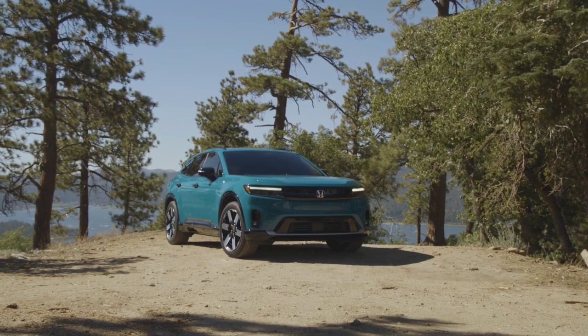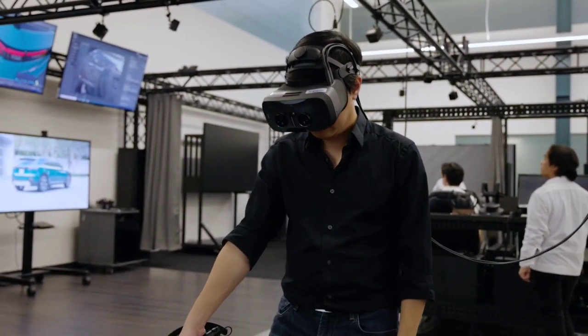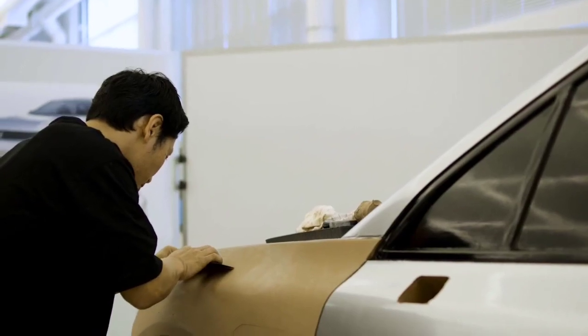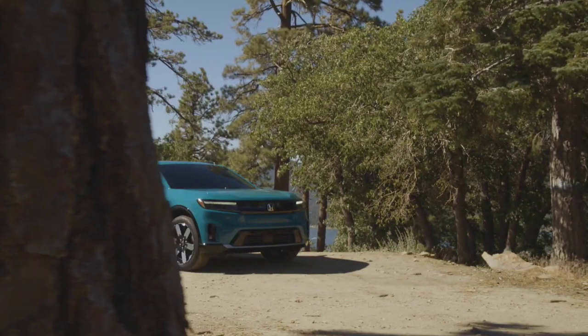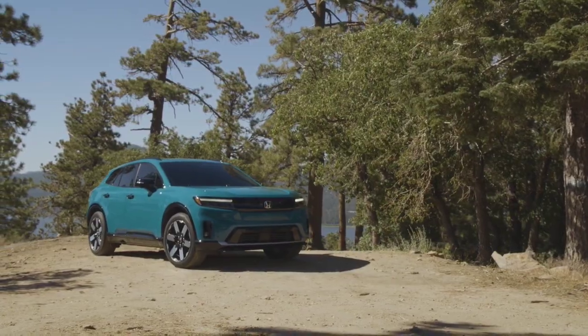Let's talk about the exterior design, which was designed by a young, youthful team of designers in Los Angeles, California. Using VR tools and the latest technology, they sculpted a neo-rugged design for the future of electric SUVs. And look at it in this North Shore Pearl color. It looks amazing. There's going to be 7 striking colors available for Honda Prologue, with 3 interior options as well.